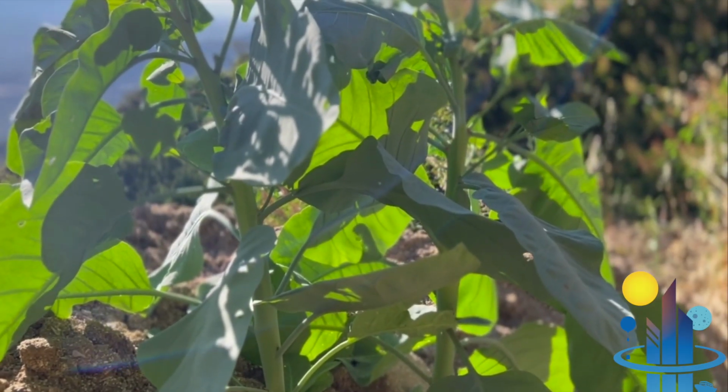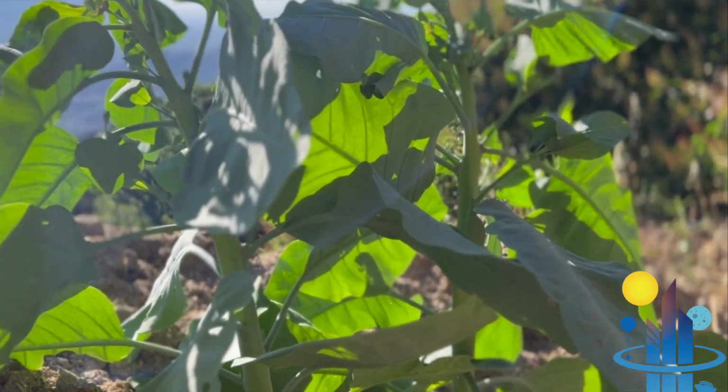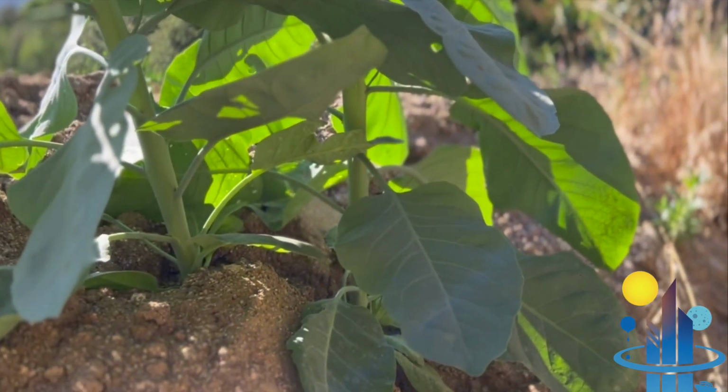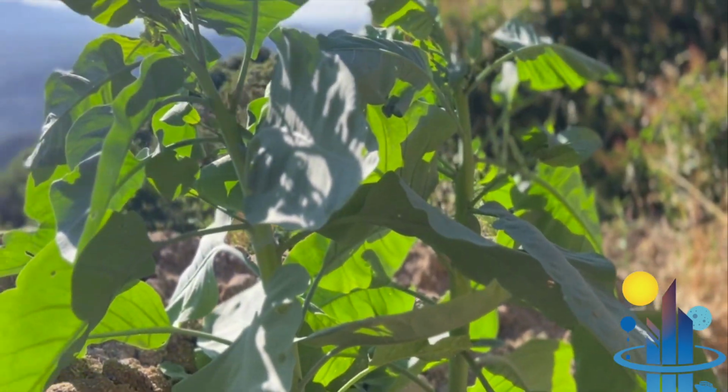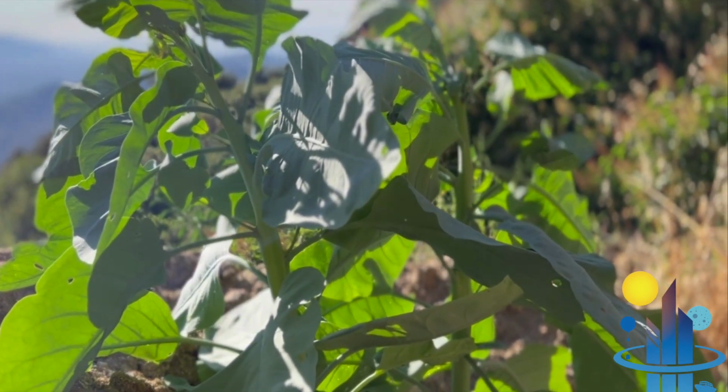So this is tree tobacco. It's very toxic, but it's used traditionally by Native American groups to treat certain ailments of the skin. Can be fatal to ingest it though, so we recommend not doing that.